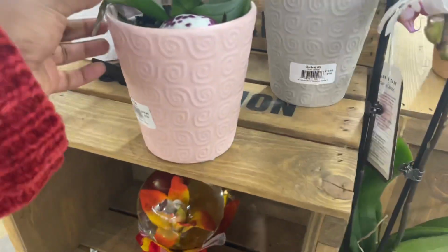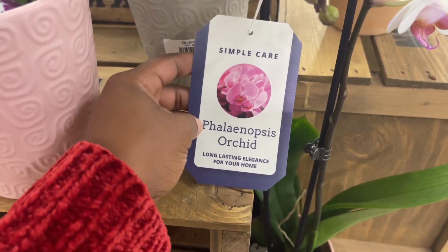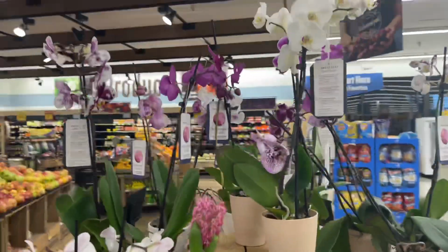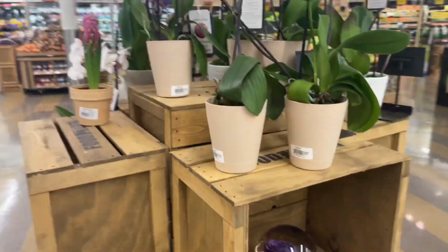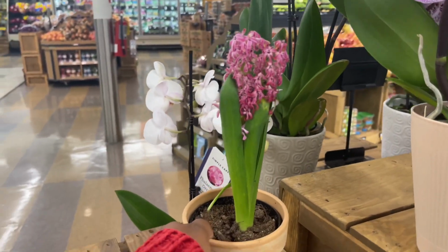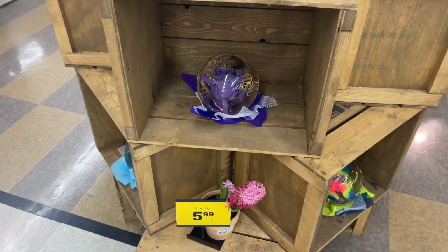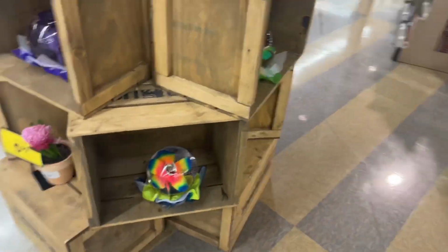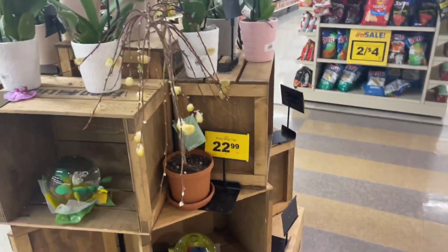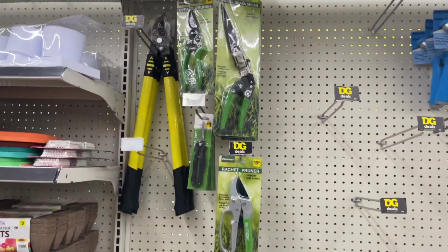And then they have the orchids, orchid number 5. Phalaenopsis orchid, long-lasting elegance for your home, in different colors. And then they have that one bulb that's always here at all the stores. Ooh, the purple one's pretty too. Ooh, rainbow. Yeah. Oh, there she is. The pussy willow tree for $22.99. And it don't have all the things that the mom like has in her breast milk and stuff.